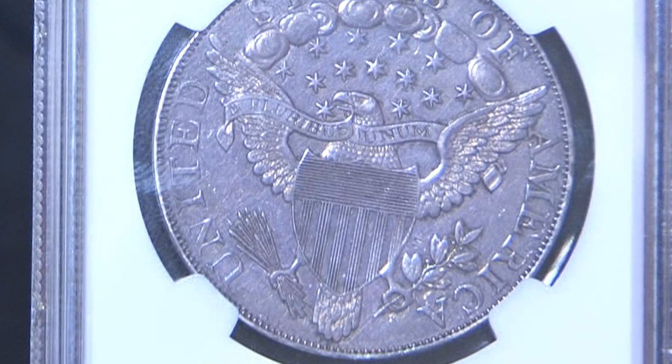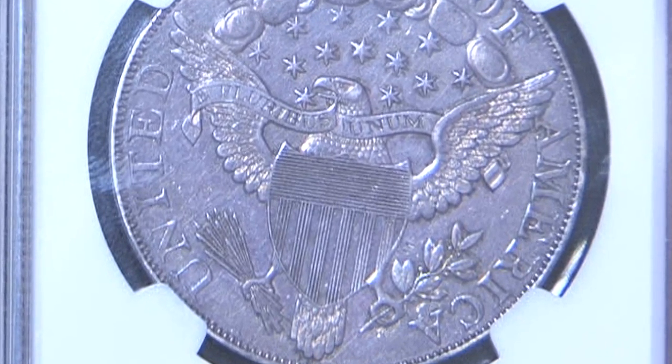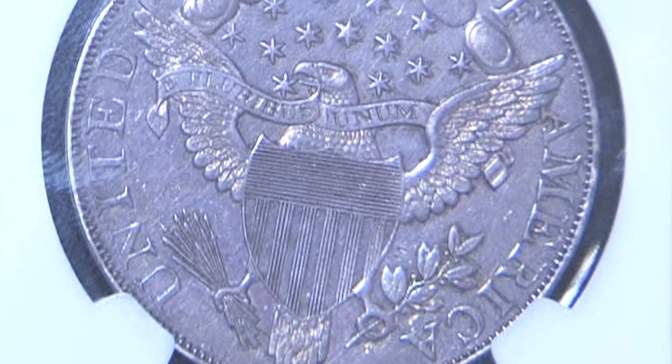And that's what happens with a lot of the 1804 dollars or the 1913 nickels. Even though there's a lot of people that are fortunate enough to own them, that first person tends to get the reference point.